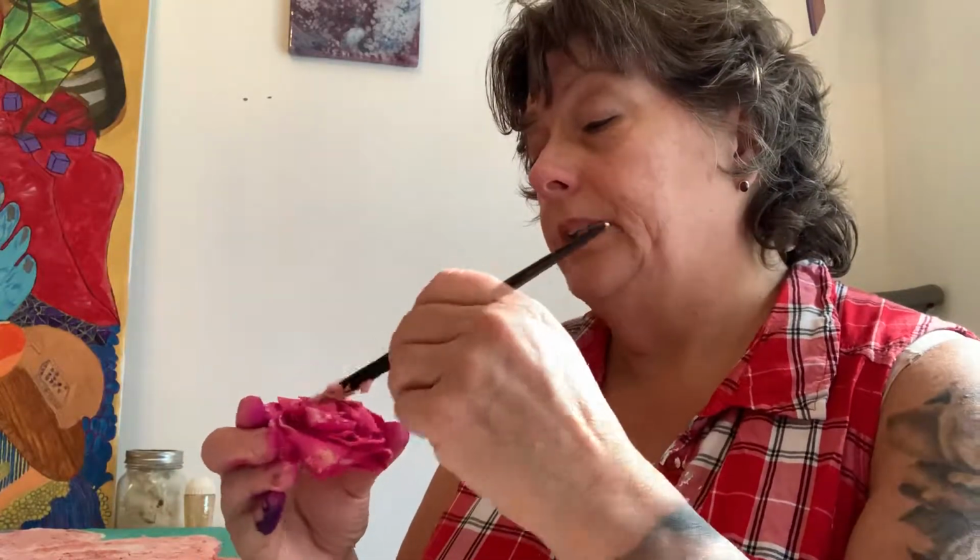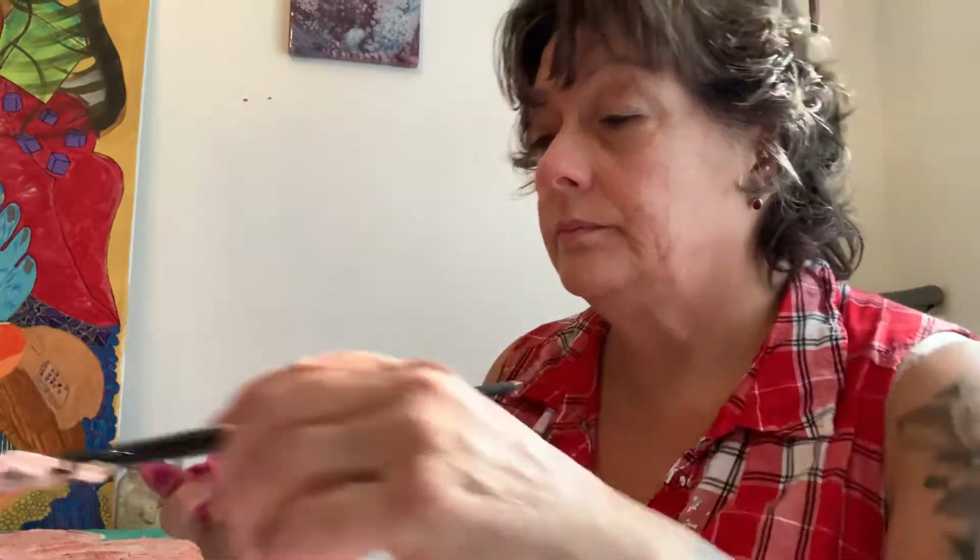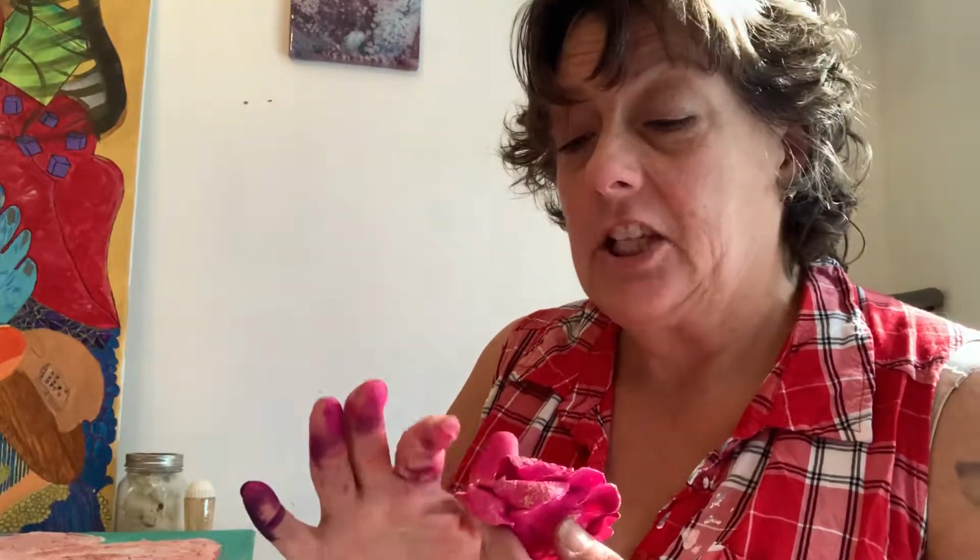And yeah. Just like that. So bad. Except it's not done yet either. The reason I like to use the drywall mud for that is because it's going to give these flowers just a little bit more texture. That's what it's going to do. Texture.